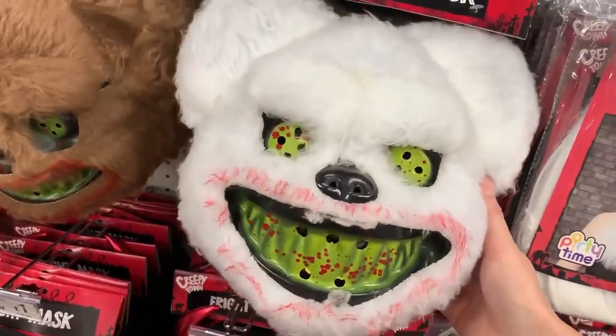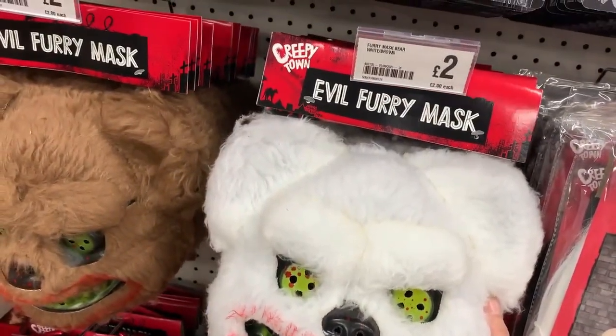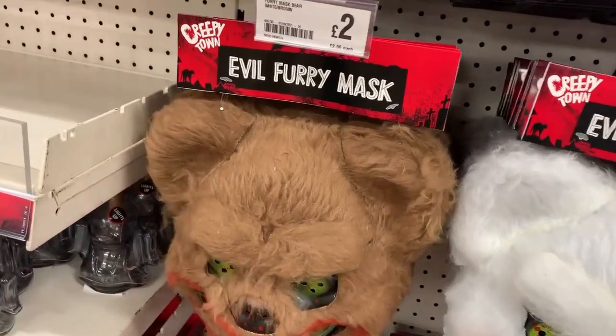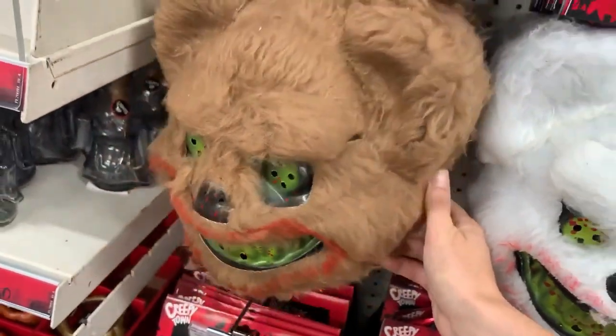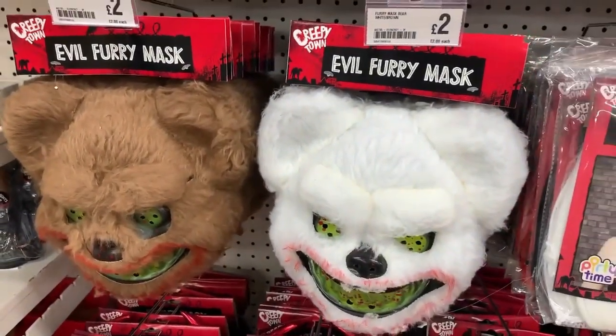And then they had these, they are a bit freaky actually, these furry masks. So these were £2, so they had the brown one and also the white one. And yeah, I would definitely be scared if I saw someone walking around with that on their face.